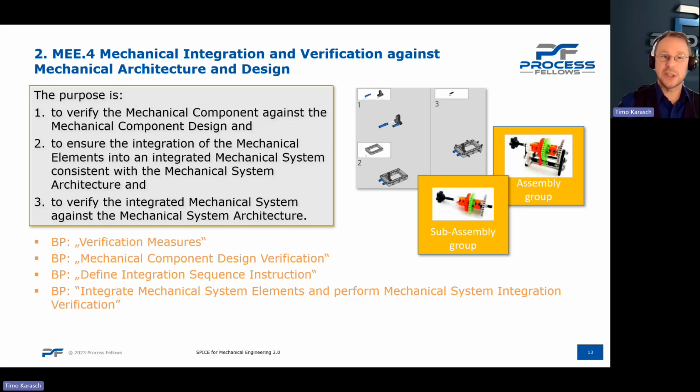Then we have the definition of the integration sequence instruction. This is something like an assembly plan where you really know how to build sub-assemblies or complete assemblies. What are the necessary steps here? This is called integration sequence instruction in Mechanical SPICE. Then we need to integrate the mechanical system elements and perform the integration verification. So putting it together according to your instruction and checking those assemblies.